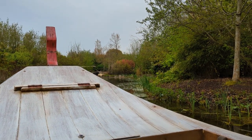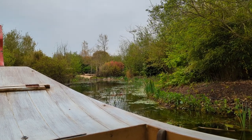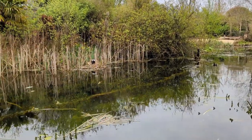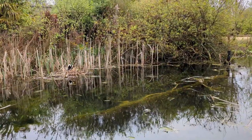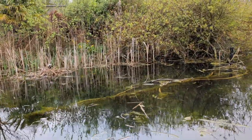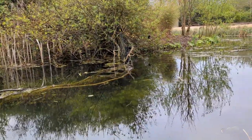Unlike all the other boat rides, which used to cost to ride, this is free. We have some native birds nesting here. There's a moorhen nest there, telling us off. You hear the chattering? See, she keeps her butt facing us to hide the nest. There's another moorhen just down there as well.